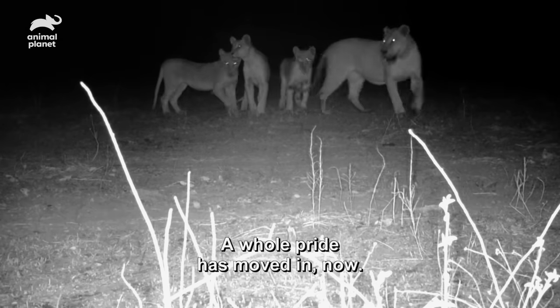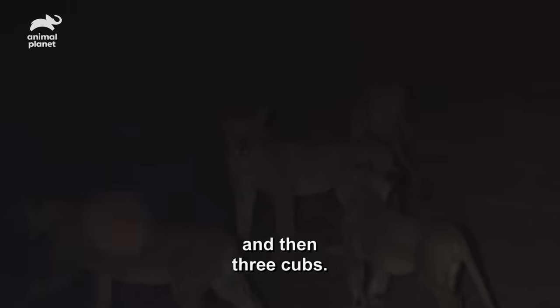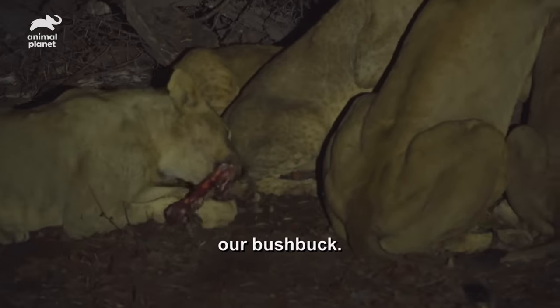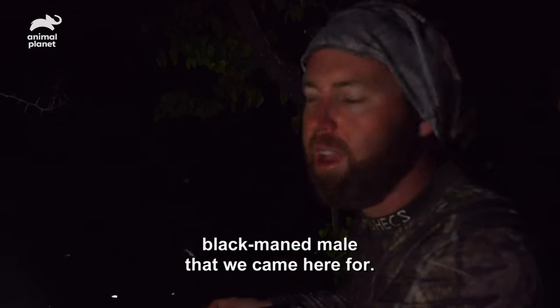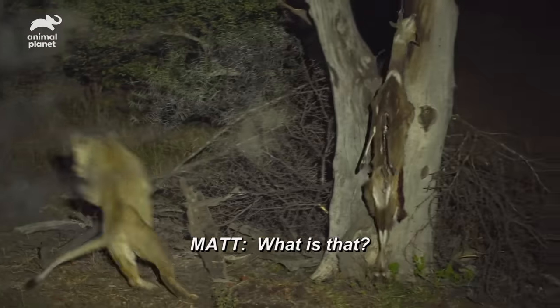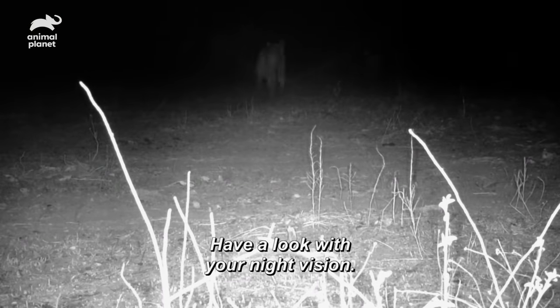The whole pride has moved in now. There's two big, healthy lionesses, and then three cubs. They're all having a nice feed on our bushbuck. It's beautiful to see. Have a look with your night vision.